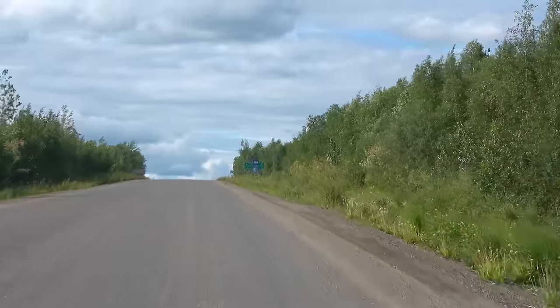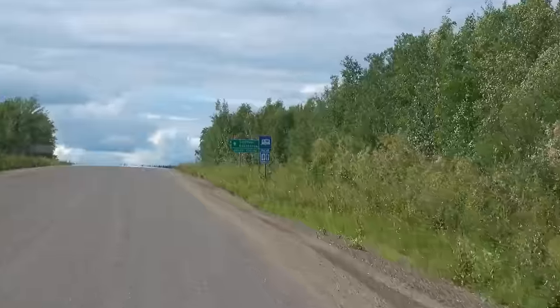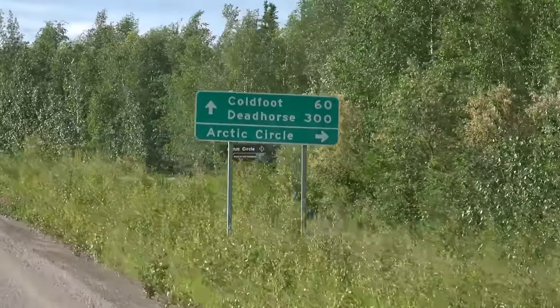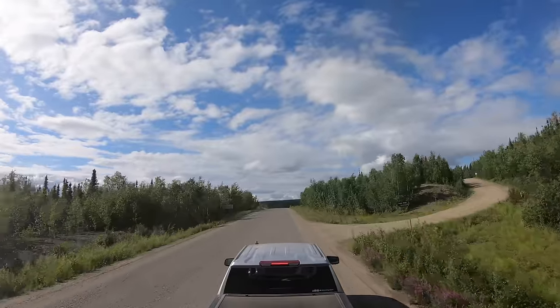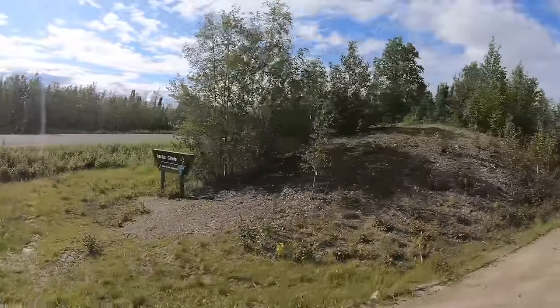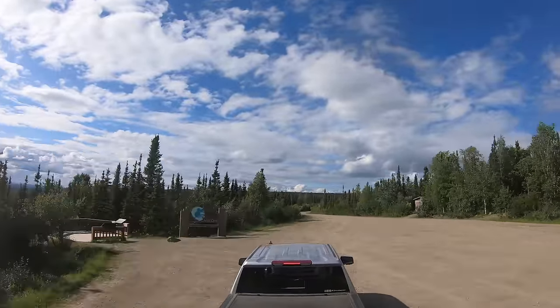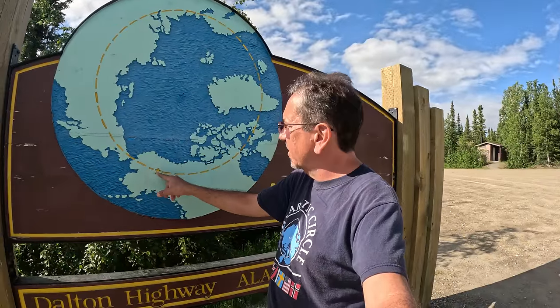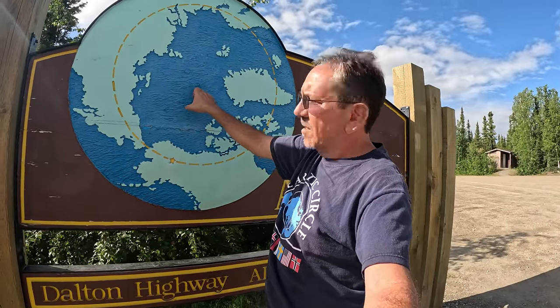We have arrived to, perhaps, the most important landmark of our journey, the Arctic Circle, and there is a BLM campground, so this is where we're gonna spend the night. Then again, it will never get dark, so we may not get much sleep. And we've made it to one of the most important landmarks of our trip here, the Arctic Circle. Latitude 66°33 on the Dalton Highway. And we are here. You know, the Arctic Circle surrounds the North Pole.